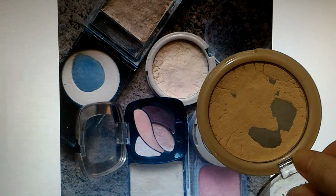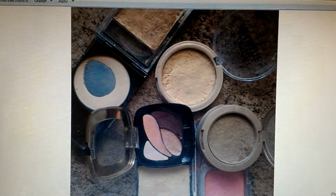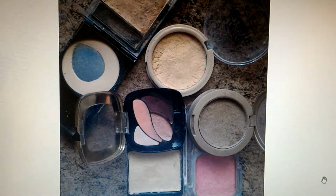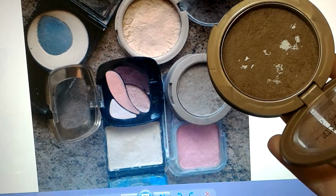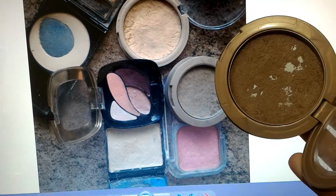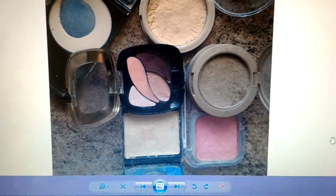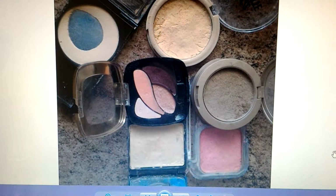So this one was used as well. I used the stuff in videos. There was a project pan that I will be doing in Spanish and English. This one has some improvement too. I have some powder left. It has some improvement. The blush, I cannot see much improvement because it's so pigmented.